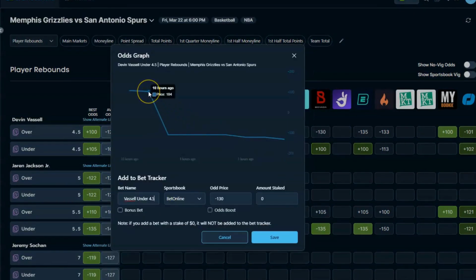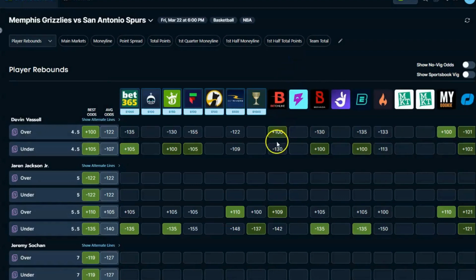What they did is had a cliff dive from the plus 104 when they opened the market late last night, and they had some clear influx, driving the price down to minus 108, clear down to minus 130. That's a huge move in that direction. There's a reason they're moving their price this way. They're saying, hey, get off me, get out of here, go someplace else, go pick on these guys at a better price. So don't take our minus 130 because we think that's probably the right side. That's what that's telling me.